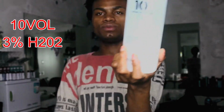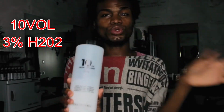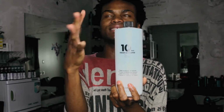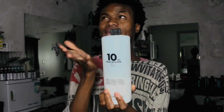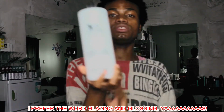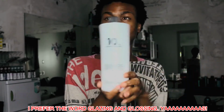The 10 volume has only 3% of hydrogen peroxide. It doesn't do any lifting. What it does is what we call color shaking. So it shakes the hair strand color like an adjustment, or it shifts it. Color shifting would be the best term to use. What I like about the 10 volume is that it is used for toning, for glazing, and for glossing.